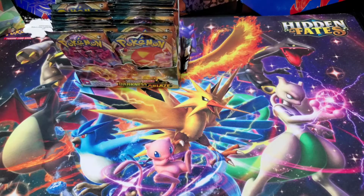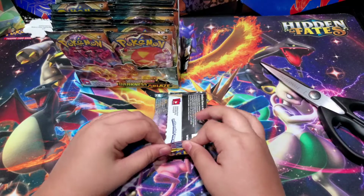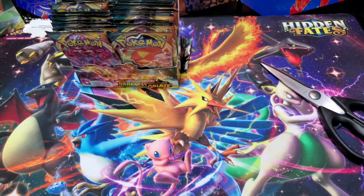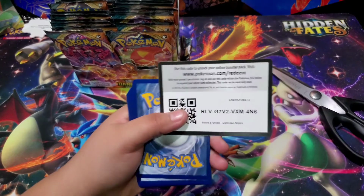Now, this one might seem very unusual, but Hobby Lobby actually has Pokemon cards right down here in the very front of the store. They have the Dragonite tins. Cool card. They actually are.